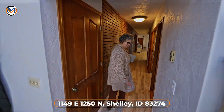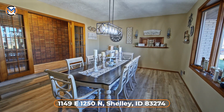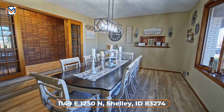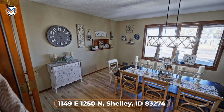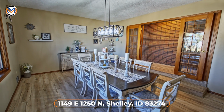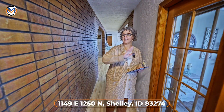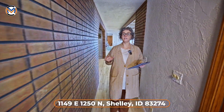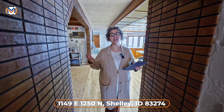You've got partially new floors throughout the house. You've got your first giant formal dining room. And you'll notice right here is a butler's pass-through to the kitchen. But you have a ton of space in this formal dining room right here on the main level. You're gonna see a ton of beautiful wood accents and brick accents. The house is all brick and they have a new 50-year roof. And they added a full whole house generator on top of that.